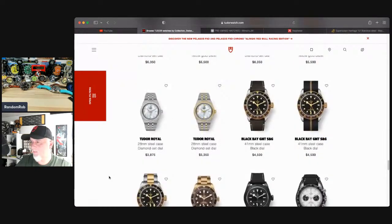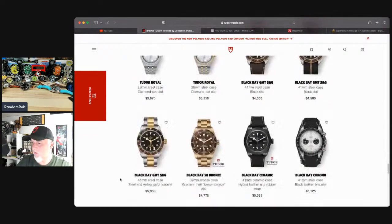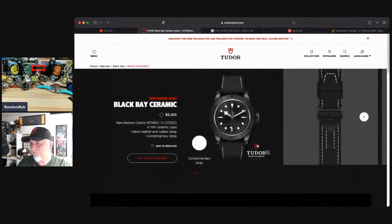I do like the GMT. Todd, my rich friend, has one of these two-tone ones. He's got this one here, the two-tone Black Bay, root beer style. It's only $5,850, and he's my rich friend because it's gold. That's a super, super cool looking watch. However, I'm actually kind of looking at this one here.